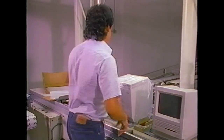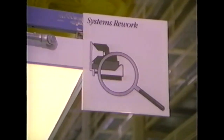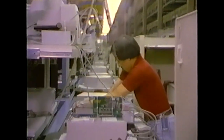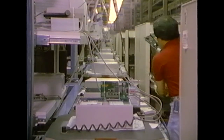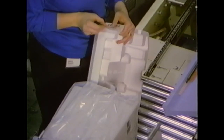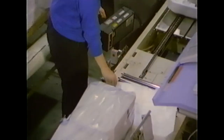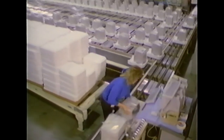If a system fails anywhere in the process, a conveyor takes it to a rework area. Here, a technician replaces any defective components and retests the system. Once the computers have passed all of their tests, operators begin the packaging process.